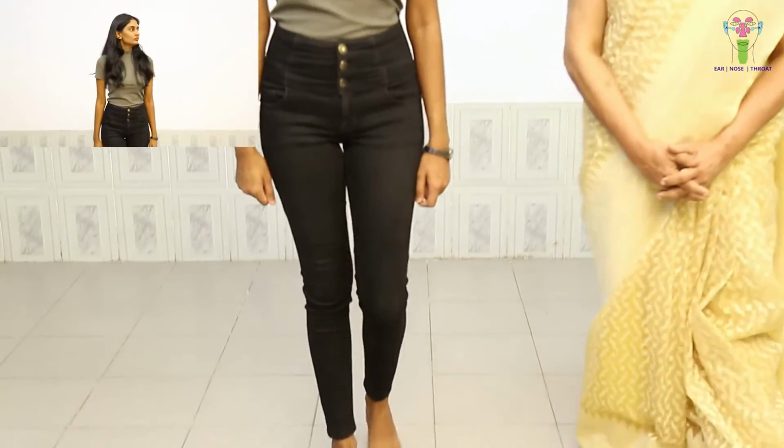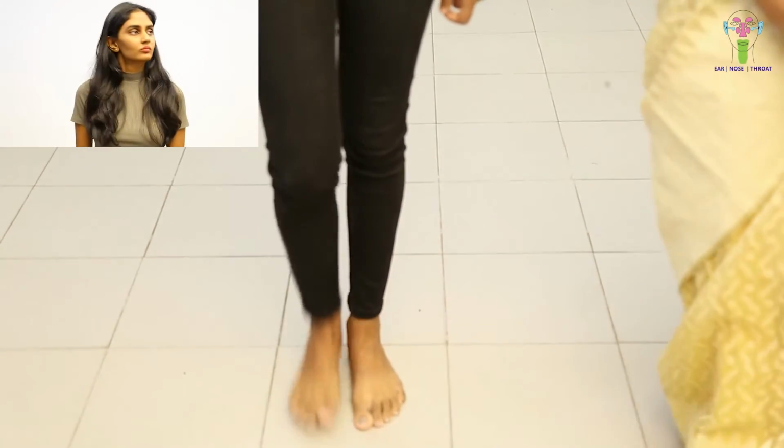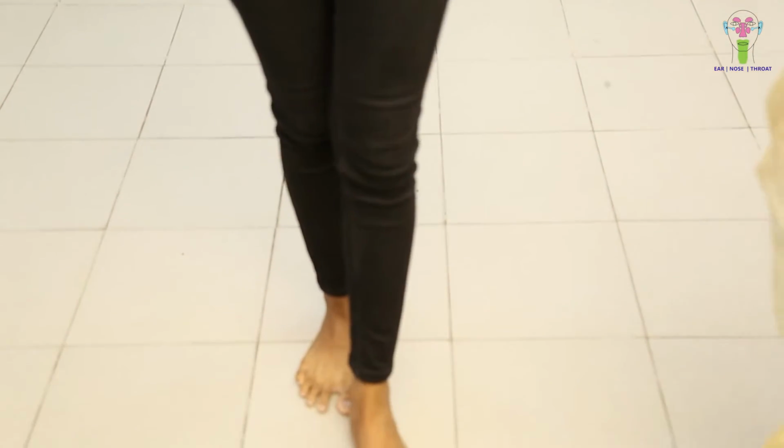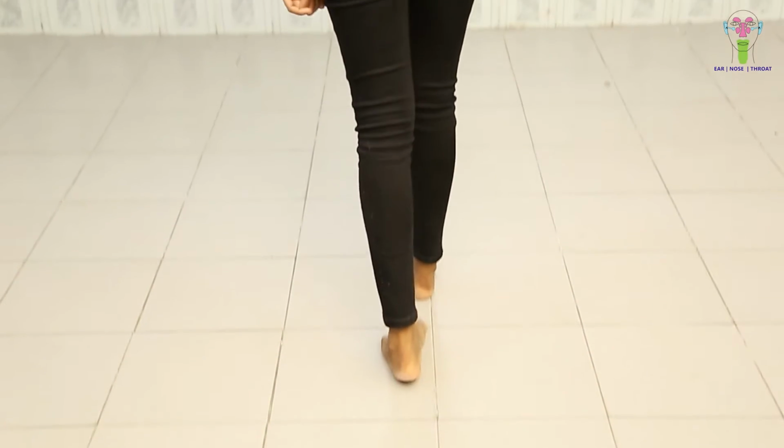Exercise number 9, Yasaswi, you have to walk forward while looking at right and left alternatively, like this. Now you have to walk while looking at right and left alternatively. This is called super tail walk. We are looking at what's in the right and left. And you have to go back again and then do the same thing, turning right and left alternatively.